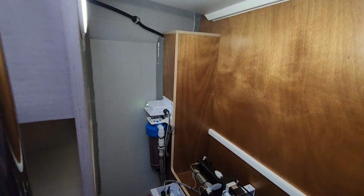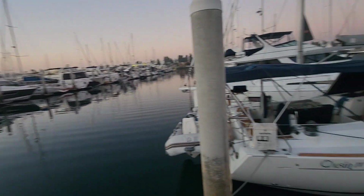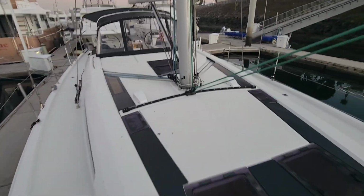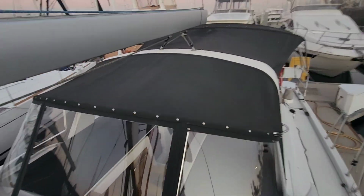So let's continue the walkthrough on deck. Here's just a shot of Safe Harbor Sunroad Marina on this beautiful San Diego evening, and we'll walk back to the cockpit and continue the walkthrough down below.